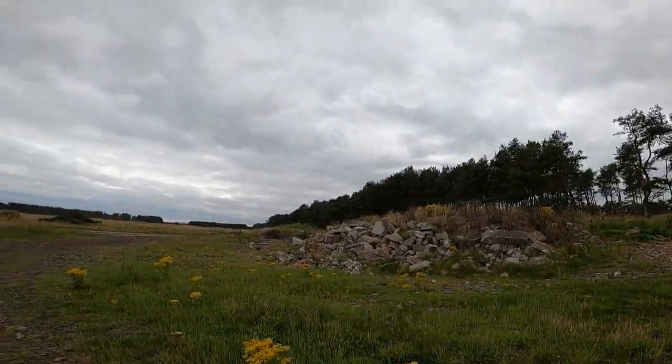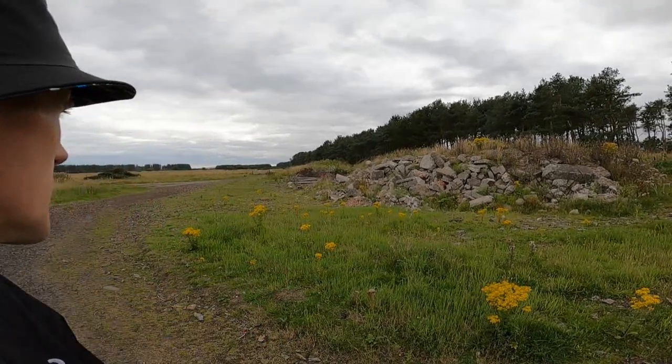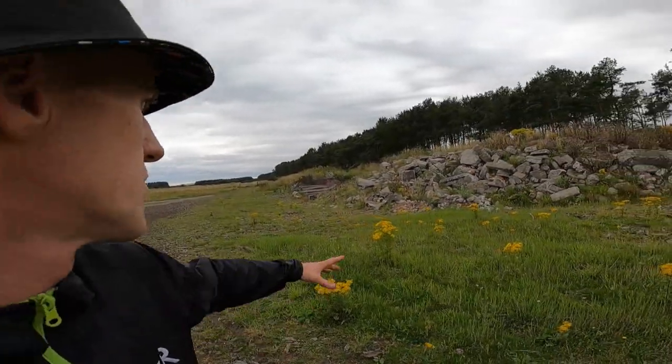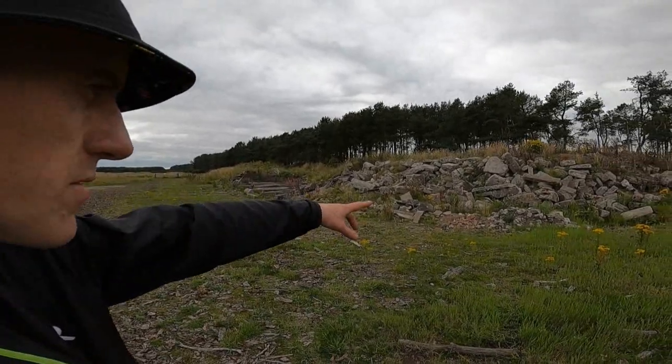Check it out, folks, this is a massive pile of cement and bricks, most likely from one of the wee World War II buildings or whatever that was in this area. Not unless there's been a farmer's shed or whatever, but I think from the strong thick cement construction, it looks to me like it's been one of the military buildings with some of the red brick.